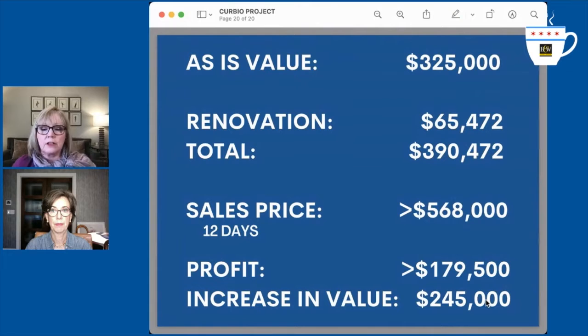Yeah. So here, let me show you our numbers. Okay. As is value 325, renovation 65, for a total all-in cost of 390, because the seller's going to have to pay back the 65 when she sells, right? Right. So we were technically on the market 12 days. We sold for over 568. I can't tell you the price we sold, but over 568, which means the difference between the 390 and the 568 is 179.5 that this seller made because she went with the Curbio option and didn't sell as is. The increase in property value was $245,000. Incredible. Isn't that something? So boy, oh boy.